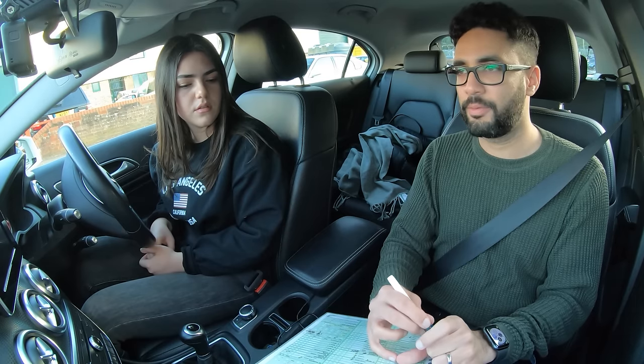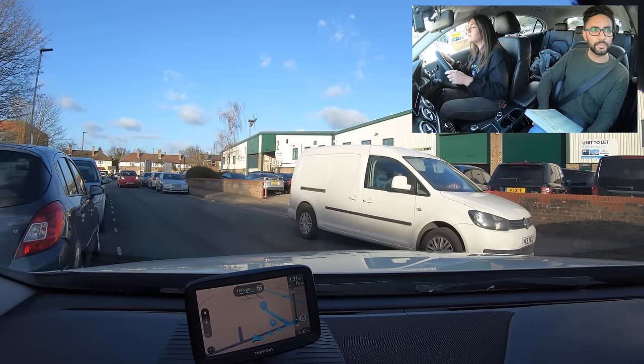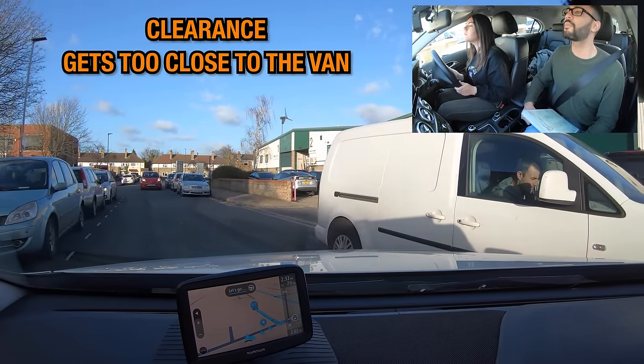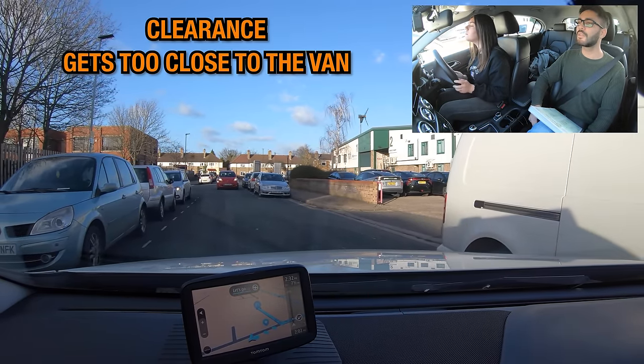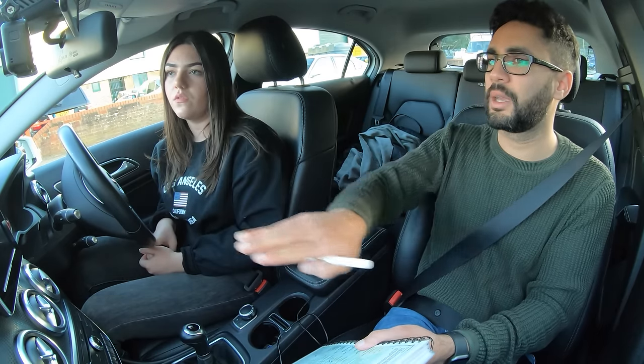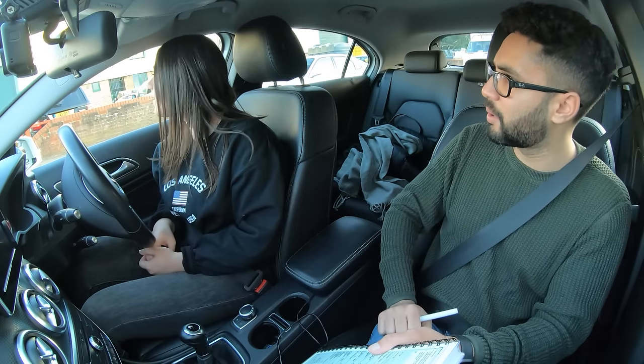Okay, so even from the get-go. When I told you to drive on from here, there's a parked car on the right side, okay? Now, when you're moving off, you're getting extremely close to that van. If you feel like it's quite tight, you could have reversed back. There's no one behind us here. You could have reversed back, got a bigger gap, and it's more gradual coming out, rather than coming out sharp and getting close to the parked car on the right.